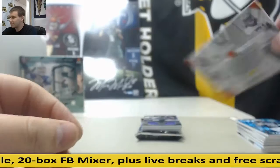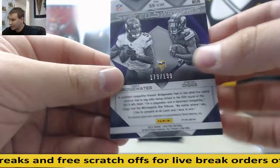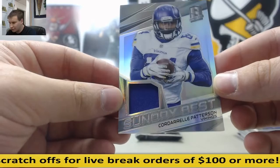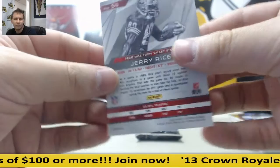Dual jersey for the Vikings. Teddy Bridgewater, Stephon Diggs. That's $199. Jersey for the Vikings again, Cordero Patterson, Sunday best. That's $199. And for the 49ers, Jerry Rice, neon blue. That's 1 of 49 for those that are into that stuff.